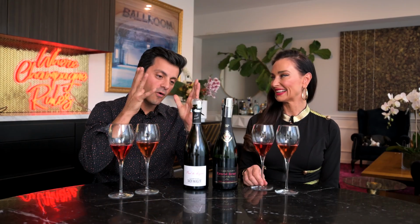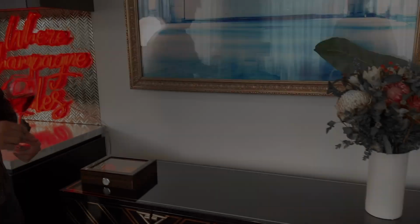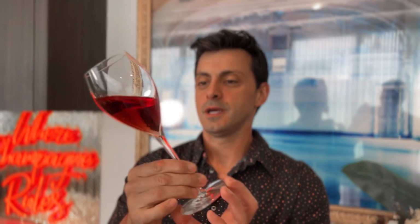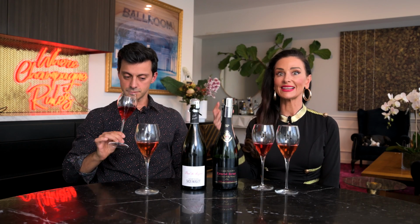Verzy is the Grand Cru village where all the Pinot Noir is coming from, and it's a beautiful wine, gorgeous Verzy wine. Look at the color on it as well. It's such a well-regarded vineyard site. Verzy is Grand Cru. You're making a vintage Rosé de Saignée.